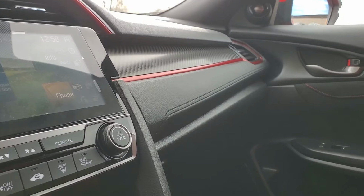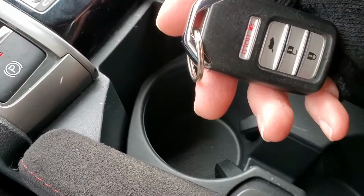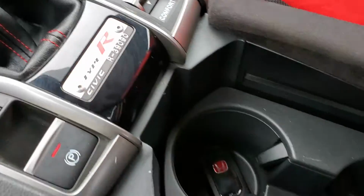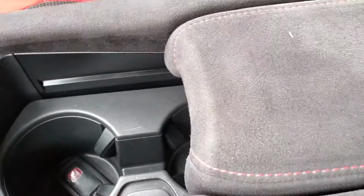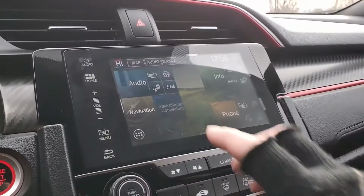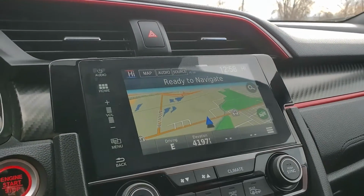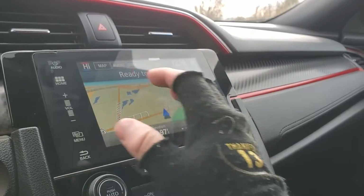Okay, and as you come down, you've got your cup holders, key fob, and that'll slide back like that, and the armrest can slide forward. Glove compartment. As we come over here, your navigation has a very fast computer in it.